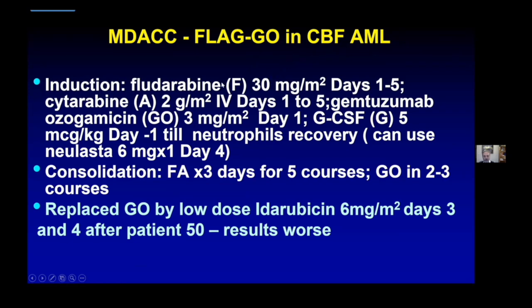What we did is we just adjusted old drugs and used them in a better fashion. So fludarabine with high dose Ara-C and a targeted antibody called gemtuzumab, which targets CD33, which is on the surface of the acute myeloid leukemia cells.